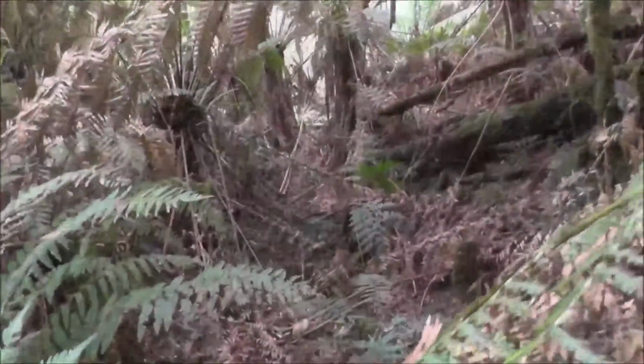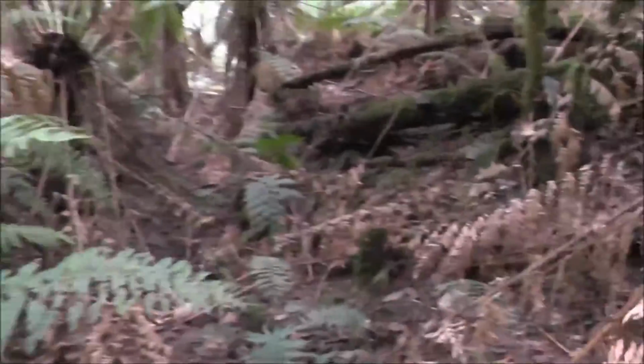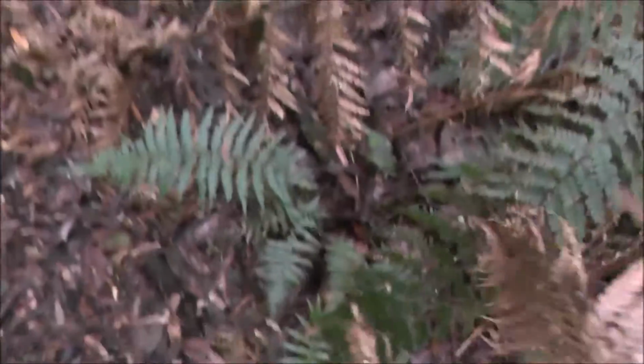We're still following this trail dug into the hillside. So there's probably rails running along here, I'd say.